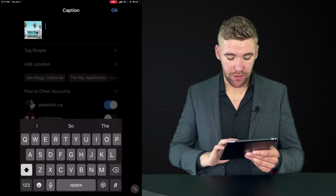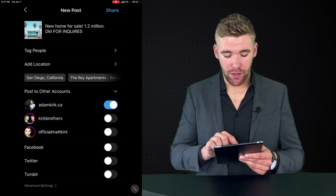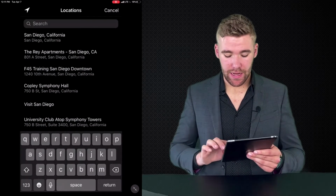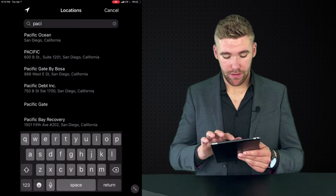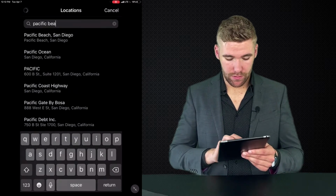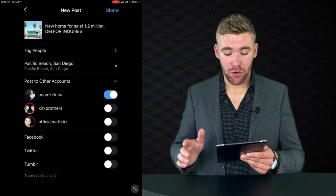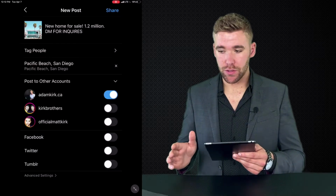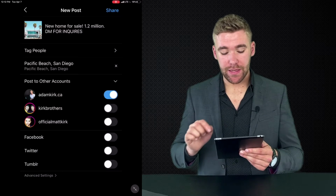But for this example, I'm just going to write, see where it says add location. We're going to go ahead and go add location. Now, if your home is in Pacific Beach, let's add Pacific Beach. Okay, there we go. Now we're going to pop up in that. If you want to market your home to Del Mar or La Jolla, put the location there and anyone in that area is going to see it, right?